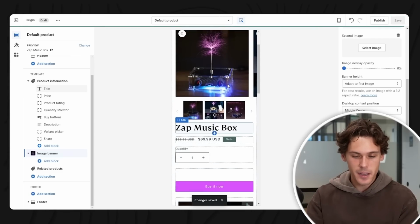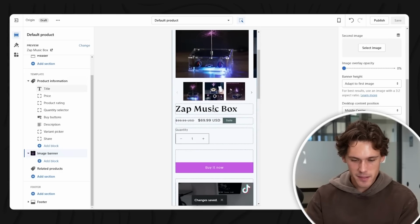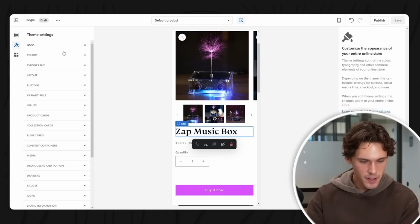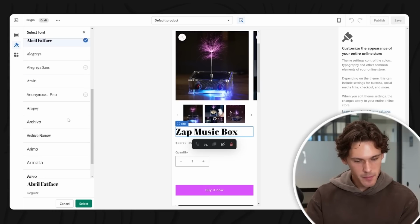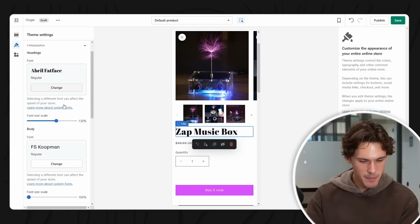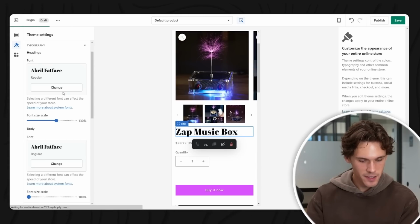So the landing page is actually coming along fairly nicely for how quick we're doing this. I think there's a couple things that we could change, maybe the text. I don't know if that exactly matches the theme. So we're gonna go into your theme settings here, click on typography. We're gonna change this one. I actually don't mind this one, April Fat Face. I think that matches the vibe of the speaker. We're gonna have to change all of them because I want them to match. I don't want it to just stand out.